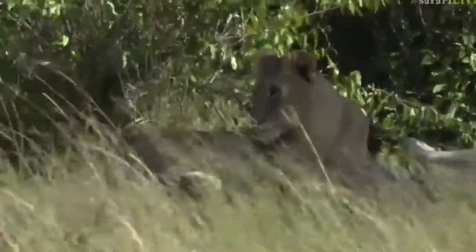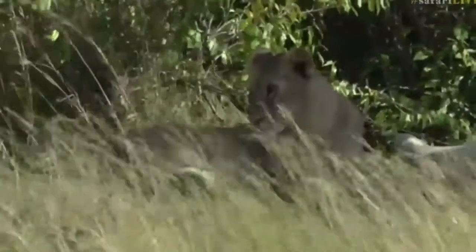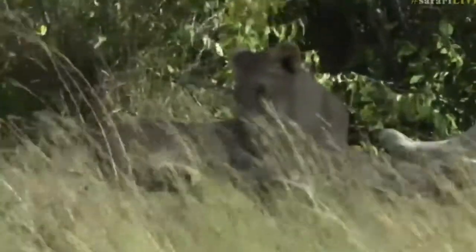So I'm saying with at least two adult lionesses, I'm saying there's at least another three or four cubs of that age with this pride.